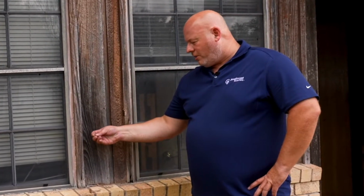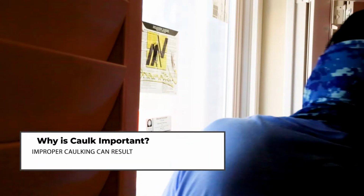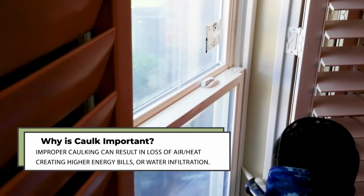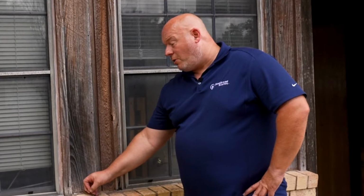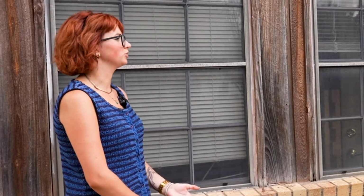Some of this caulking is really flexible still because it's a silicone, which you shouldn't use on windows. And then others, it's rock hard and it's just brittle and falling apart, and it's had so much sun exposure that it's just no longer a sealant. It's essentially just in place but not really doing anything. So why shouldn't you use a silicone caulk on windows?